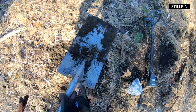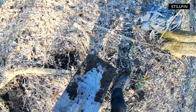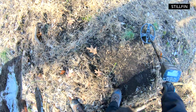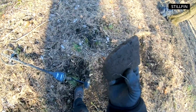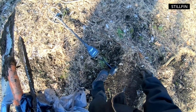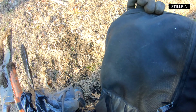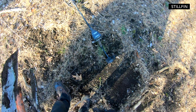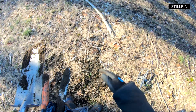Let's throw this over here real quick. Boom. Oh, horseshoe. I mean, not the horseshoe. Oh, there goes. That's 10 minutes, you hear that? Huh. All right, there you go. That's only two spots that I dug, yo. But there's a lot of pinpointer finds in this spot, man.